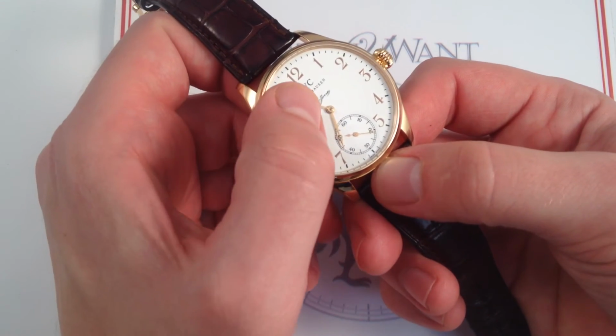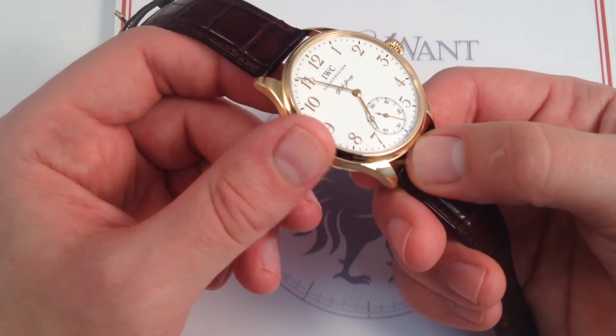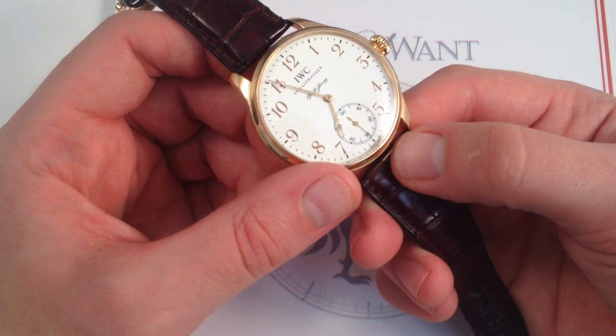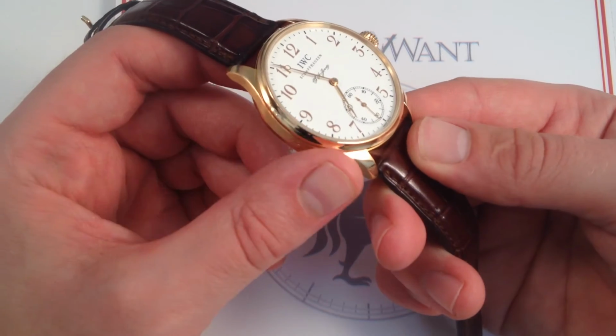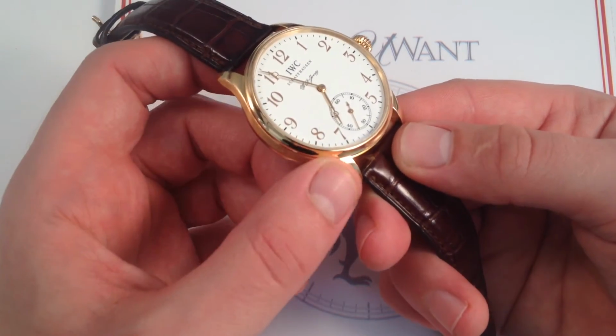You have rose gold Breguet-style hands to match the rose gold case, and a gorgeous white lacquer that's lustrous and beautiful and really shines. It has just as much gleam and glamour and appeal as the polished rose gold itself.